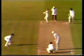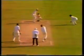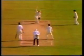Still to be Holland. He's picked that one up with the swing out towards long on. Is it cleared? Yes, the 2 arms aloft. It's 6 runs to David Gower. I just have a feeling that David Gower has been waiting for that one. Picked that up beautifully.